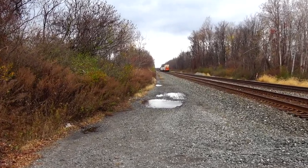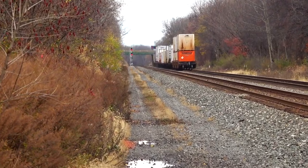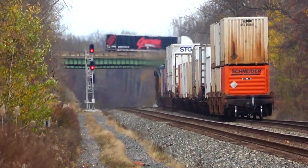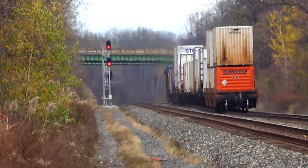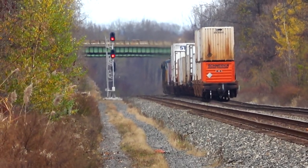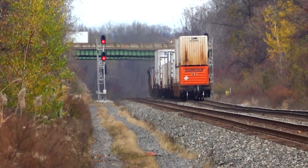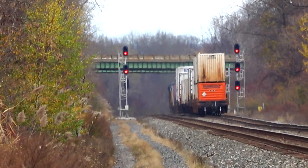Miles an hour easily. Symbol is CSX I-009. The 009 originates in Port Newark, New Jersey, heads west to Chicago, Illinois, where it terminates at Bedford Park, all on this Monday, November 14th, 2022, from Wide World of Trains on YouTube.